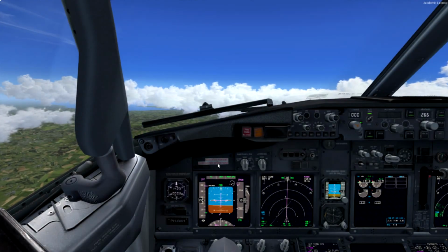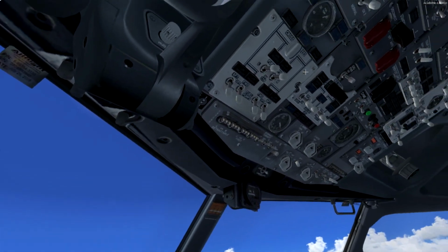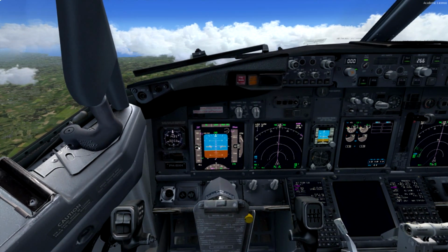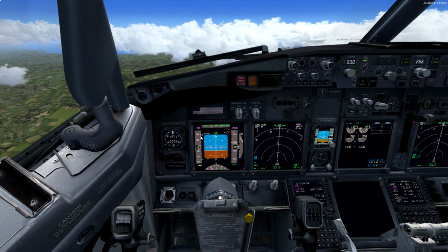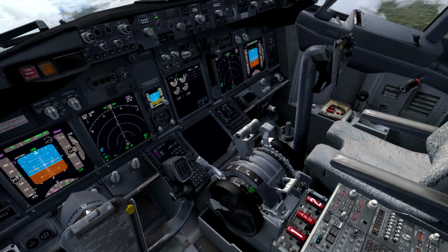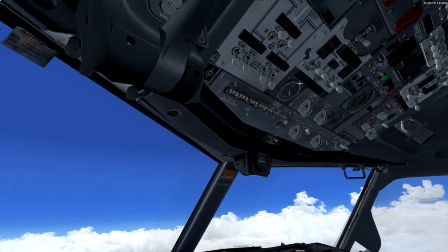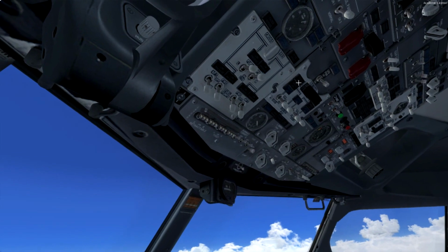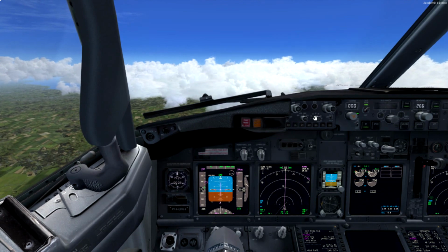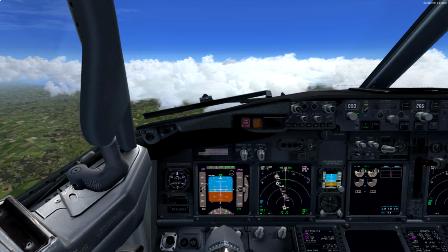Okay, so we just reached 10,000 feet. So we can get the landing lights off. Can get the seatbelts to auto. And we'll be increasing our speed to 497 knots. And that's pretty much everything. Now we can enjoy our cruise. So yeah, hope you enjoy the flight, and we'll see each other when we reach a decent point right here.